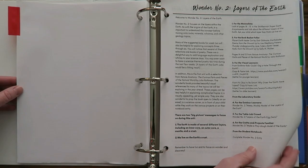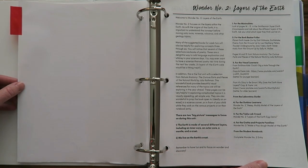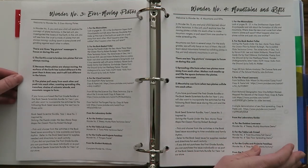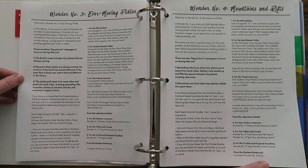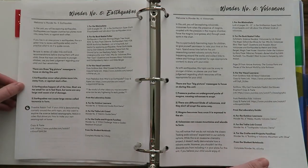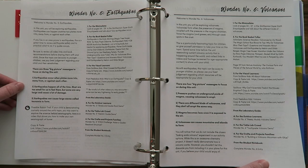Now, so Wonder 2 is Layers of the Earth. Wonder 3 is Ever-Moving Plates. Wonder 4 is Mountains and Rifts. Wonder 5 is Earthquakes. Wonder 6 is Volcanoes. And Wonder 7 is Crystals and Minerals.